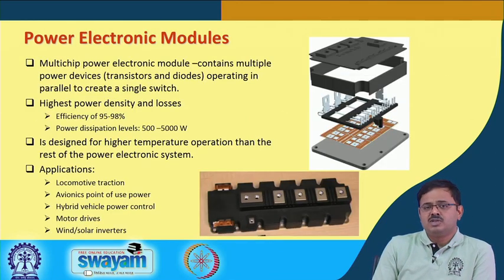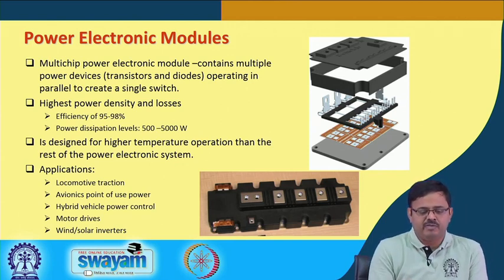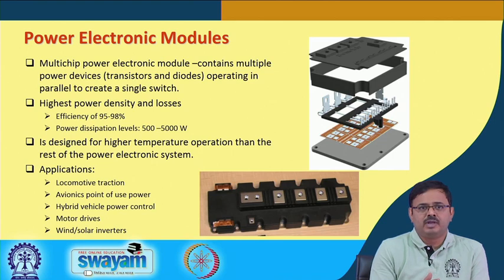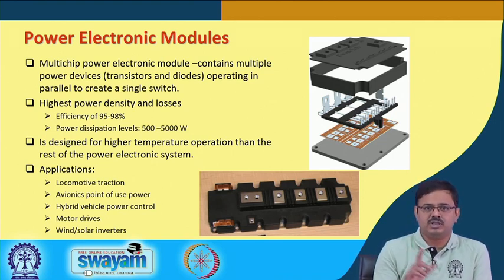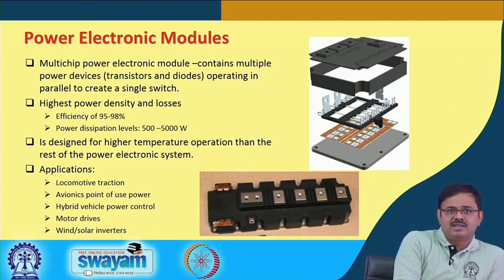Power electronic modules, okay, sometimes these are used very interchangeably, but power converter, many people use it, I myself used module in the last slide, but actually strictly speaking, if you talk about a module, it is a multi-chip module, power electronic module, MCM, we talked about this before, right. It consists of multiple power devices, transistors, diodes, etc., operating in parallel to create a switch.